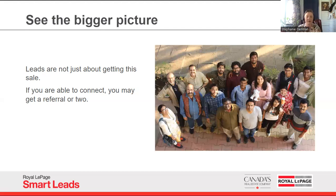Also with rentals, remember that almost all renters want to buy someday, okay? And when they're ready, you want it to be with you. So always treat every lead in the best manner possible, even the ones of lower monetary value.